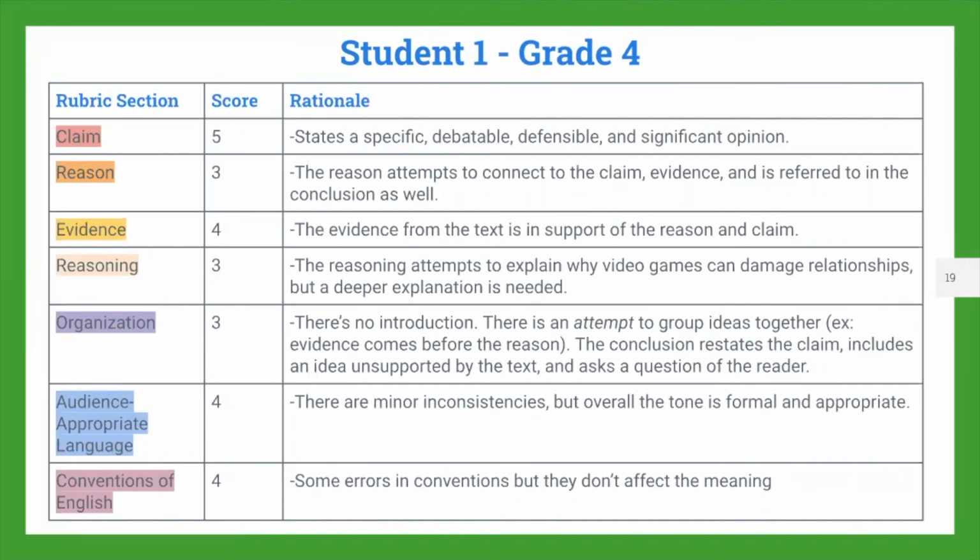Hey, Suzanne, there was a comment further up. A question around this one. It says that the word attempts is used for reasons, reasoning, and organization, but a score of 3 is given. So there's some confusion by this, that there would have been an expectation of a score of 2 rather than a 3 because it's attempts. For the elementary one? Yes.